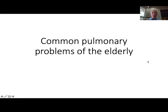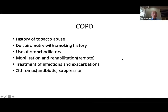One of the most common lung problems that you and I will see is COPD, chronic obstructive pulmonary disease. Generally, but not always, there's a history of tobacco use, and it's usually significant, over 20 pack years. In people that are older, they may have quit 10 or 15 years ago. If you ask them if they smoke, they'll say no, but if you ask them if they've ever smoked, they'll give you the history. So with every patient you have, you need to take a history of their tobacco use.